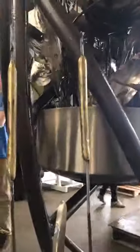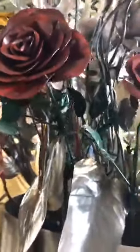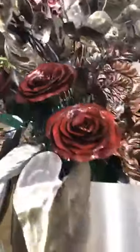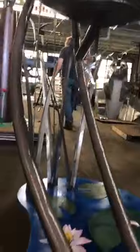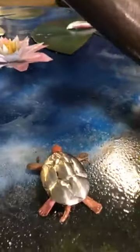Look at these cattails, dude. That is so awesome. Can't even with the detail on this. Little turtle.